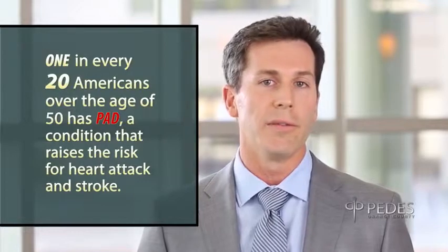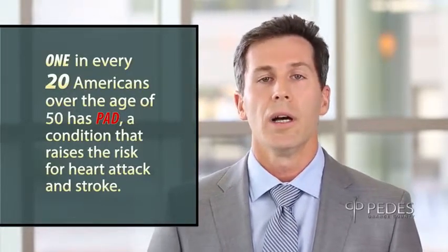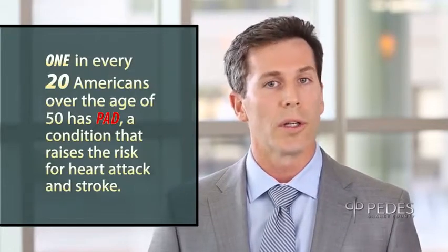Why is PAD important? Well, for instance, 1 in 20 patients over the age of 50 has PAD. This raises a patient's risk of heart disease and stroke as well as heart attack. In fact, if the PAD or the blockage in the arteries in your legs gets bad enough, conditions can reach a point where you get a heart attack-like condition or a stroke-like condition in your legs. This is what we're here to prevent.